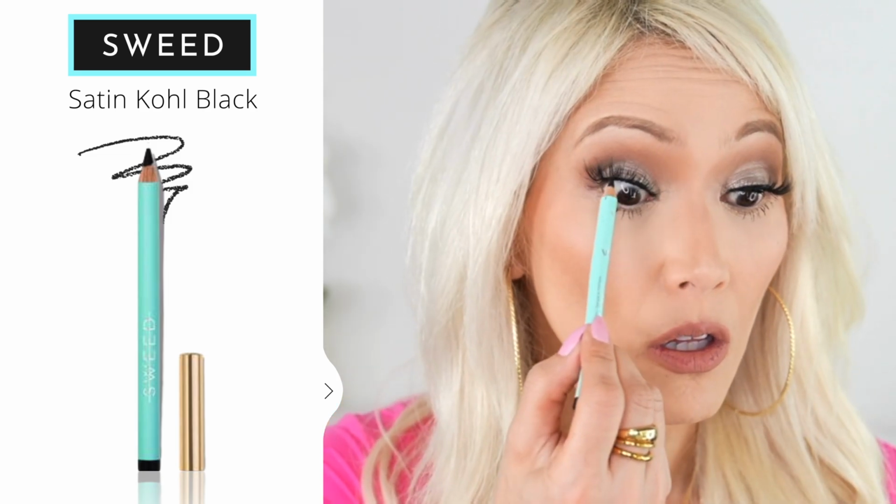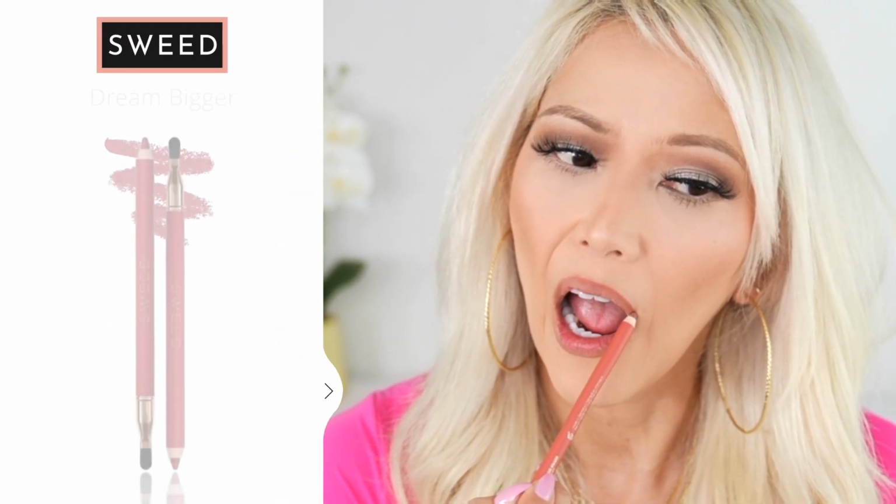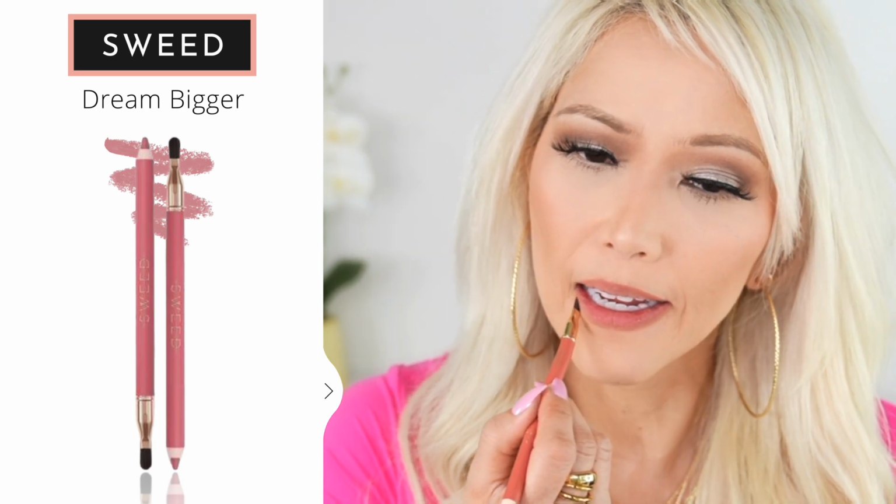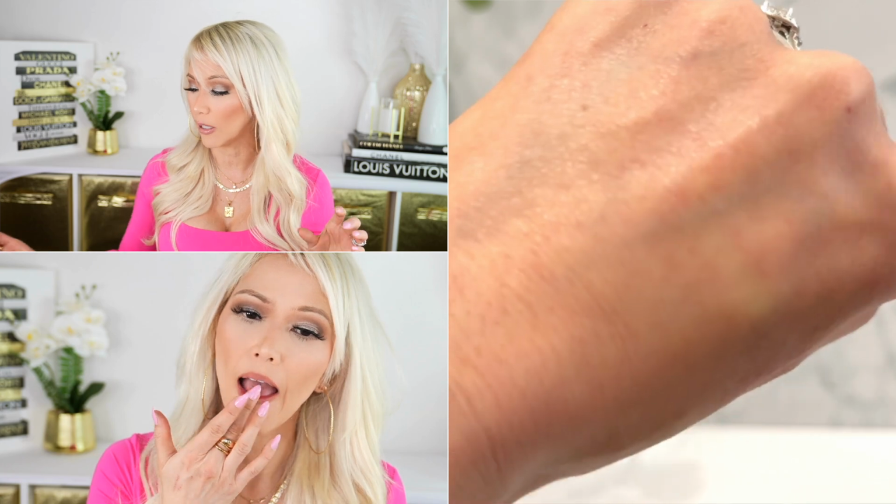And then I tested this out for a short, and this is their lip liner. And again, another traditional pencil like my ABH one that you guys know I love so much. And it has a lip brush on the other end, which I really, really like.